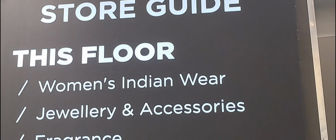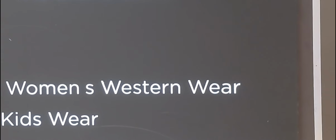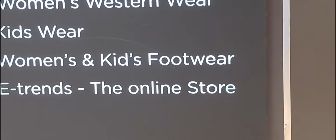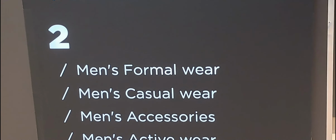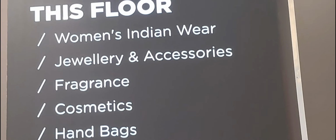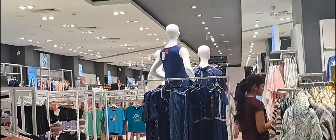Tour guide. Women's jewelry, fragrances, cosmetics, handbags, Trends online store, women's western wear, kids wear, women's and footwear, men's wear. This is the second floor, na? And that is the first floor, and that is the ground floor. Okay, let's go, guys.